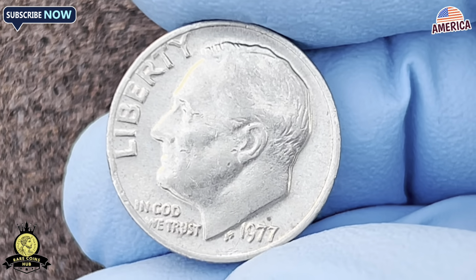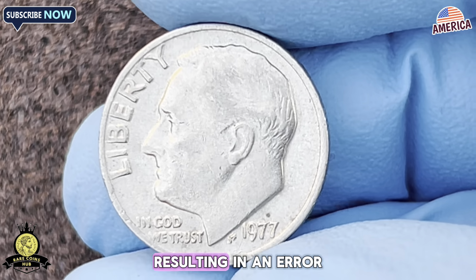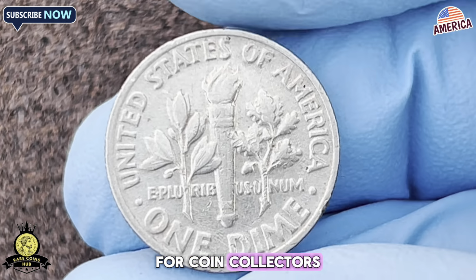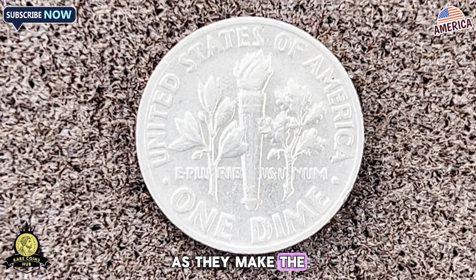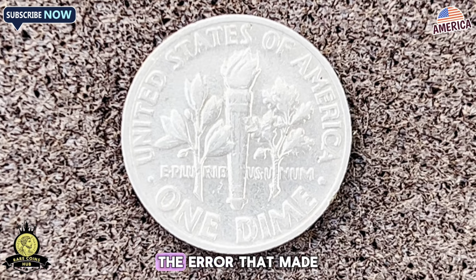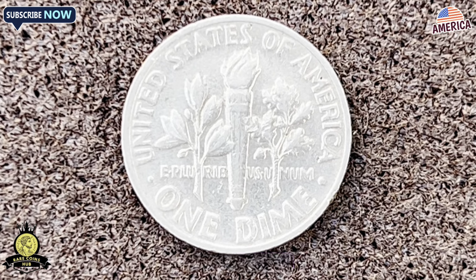In some cases, the dies used in the minting process can become misaligned, or a planchet can be struck multiple times, resulting in an error that causes variations in the design or inscriptions. For coin collectors, these errors can be highly desirable, as they make the coin more unique and rarer than its regular counterparts. In the case of the 1977 dime, the error that made it so special is known as the 1977 double die obverse variety.